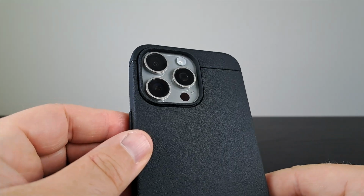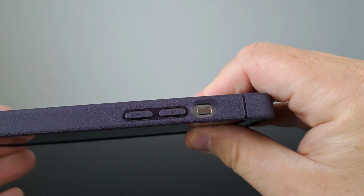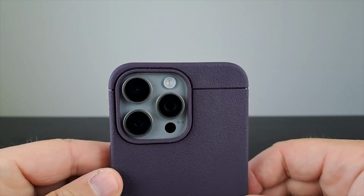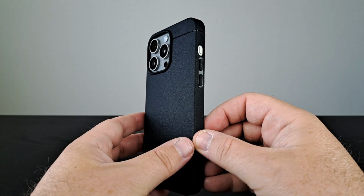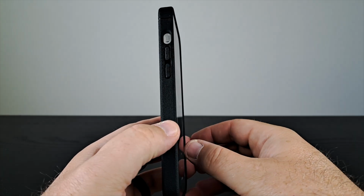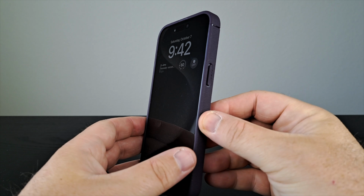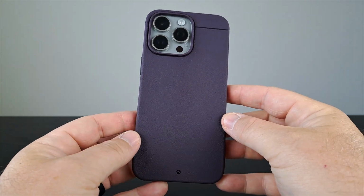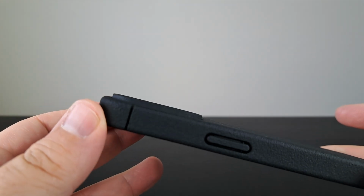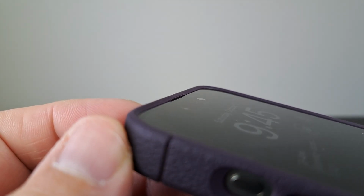And let's take one more up-close look at the Sheath in black and amethyst. The camera cutout around the back provides plenty of protection for your camera lenses, while the lip around the front of the case rises above the screen, providing great screen protection.